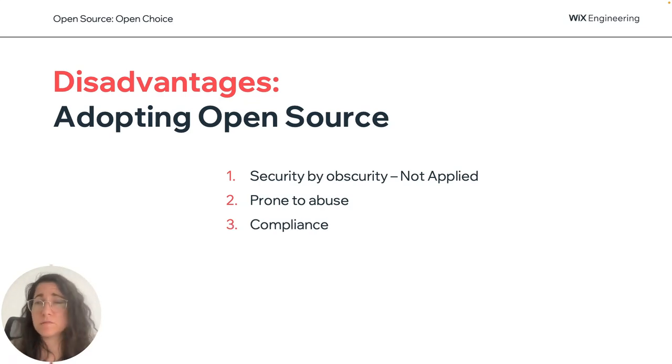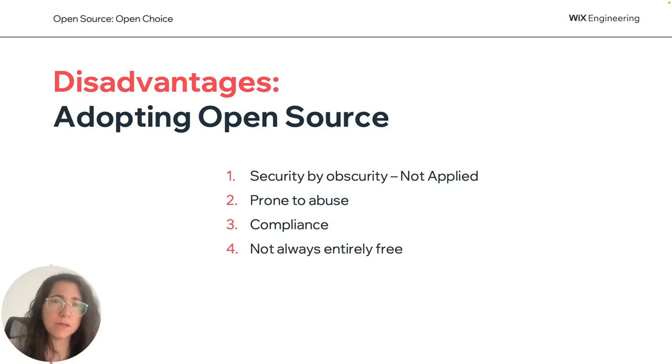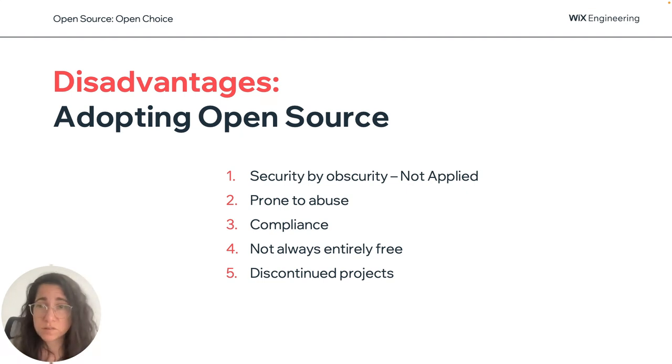Compliance. In its raw form, open source usually gives no warranty or official guarantee, making it difficult to use in a business environment where compliance is a must. Open source is not always free. You need to check licenses very, very carefully, especially if your reason to adopt open source is because of a limited budget.